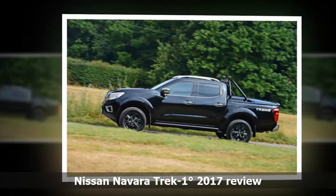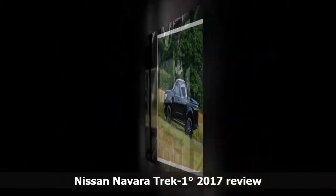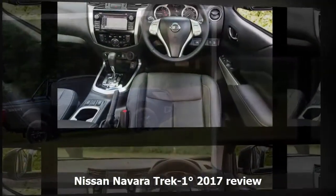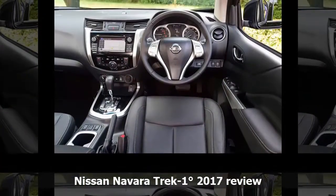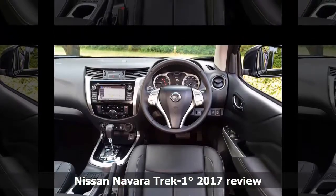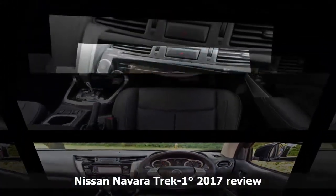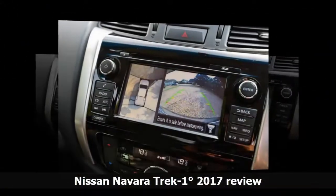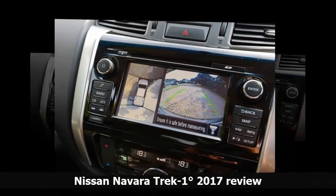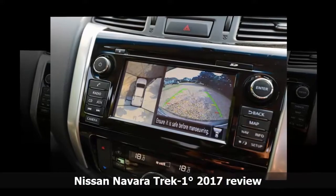Why Trek 1 Degree? Well, it's the angle of longitude of the Navarre region in Spain, which is where the Navara is named after. As the Trek 1 Degree is the peak of the range, it comes with loads of kit as standard. It's based on Tecna trim, so sat-nav, 360-degree cameras and full leather is included, but it gets another round of extras on top of that.